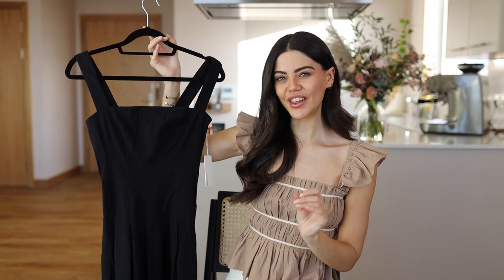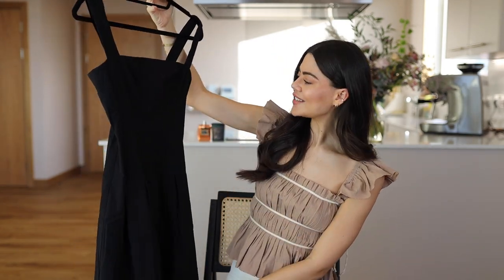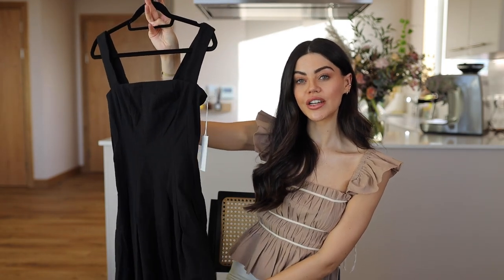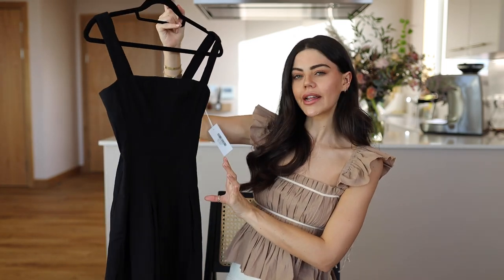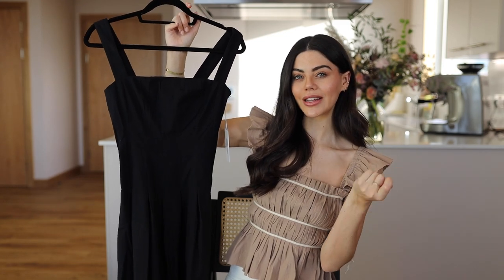This is another that I'm feeling a bit meh about. This is the Mika dress, I believe. Yes. And it just looks a bit meh. It looks so lovely on the model, and she looks so classy and so stunning. I just don't think it's going to give the same vibe on me. This is like a low bun kind of dress. Do you know what I mean? Low bun, cute sandals, gold jewelry, red lip.